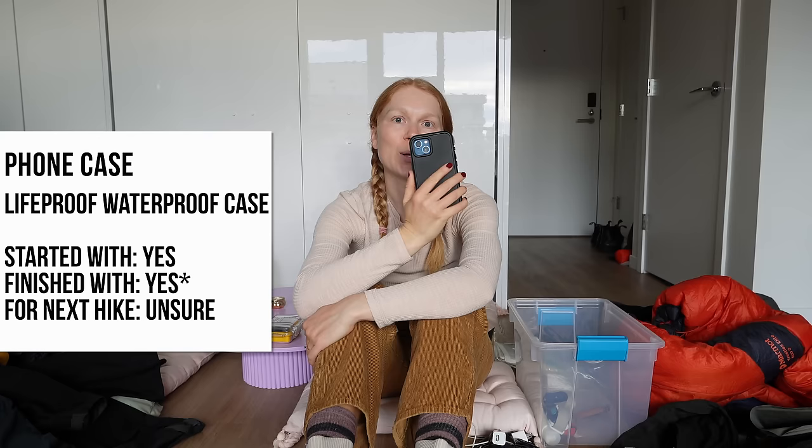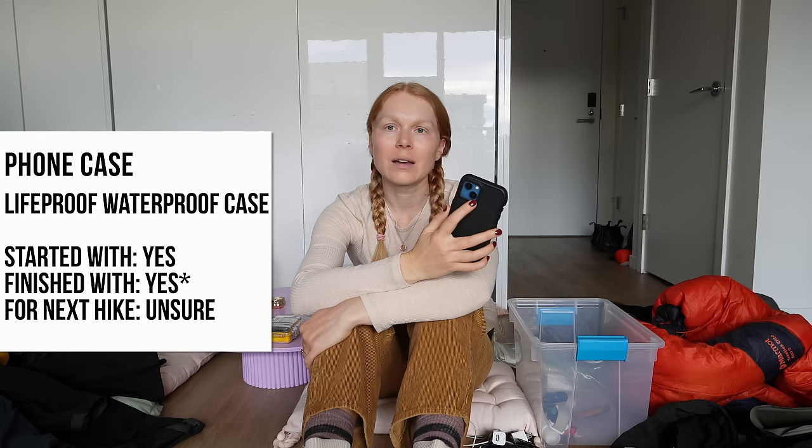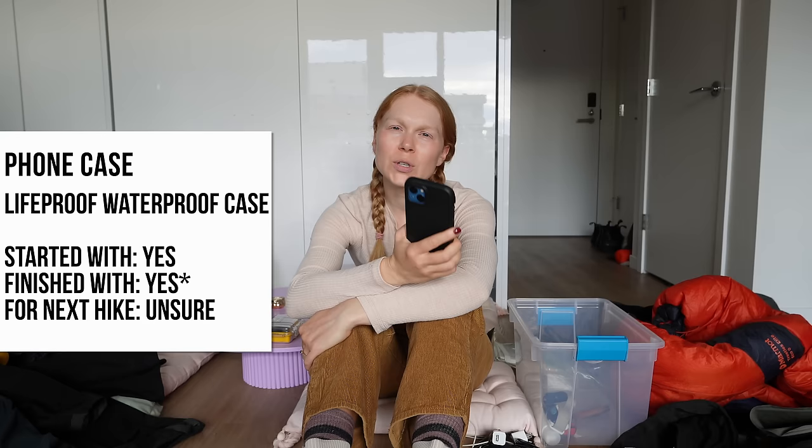It was very important to me that the camera still had a clear view of what I was looking at. So what I ended up doing was pulling off that plastic covering and keeping the case on, so that a lot of the phone was protected, but I always had to remind myself this is no longer waterproof. I'm not super stoked with the LifeProof case. This has happened to me now on two of my long distance hikes where the camera cover part gets so scratched I can't use it anymore. So if you know of a waterproof case where that doesn't happen, let me know.